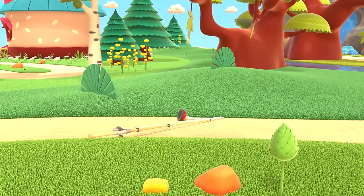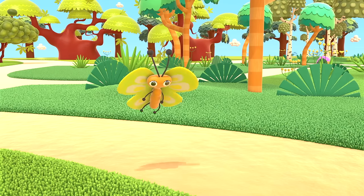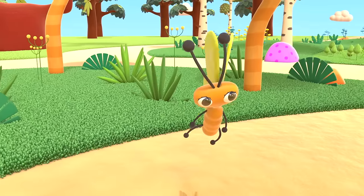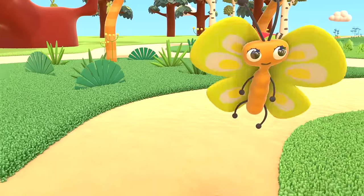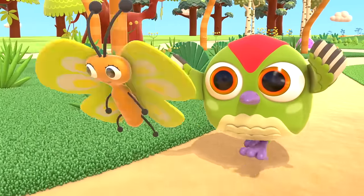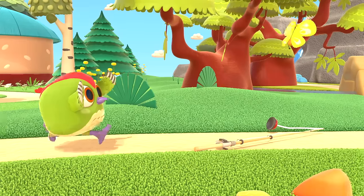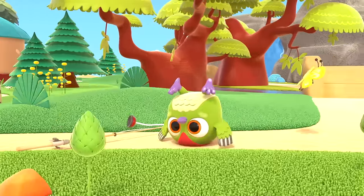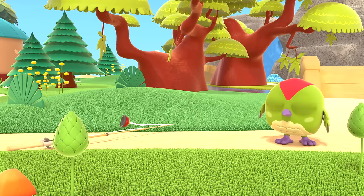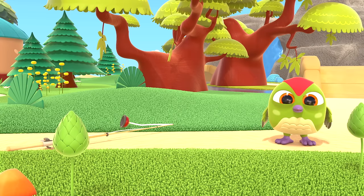There's a fishing rod on the road. Butterflies are flying. Peck Peck is chasing it. He wants to catch the butterfly. Peck Peck, watch your step. Careful! Oh no! Are you hurt? You seem okay.